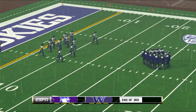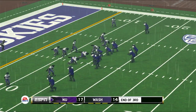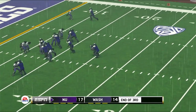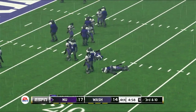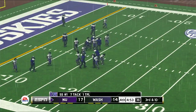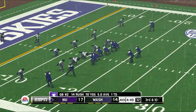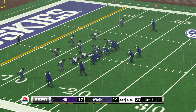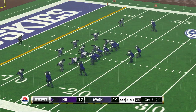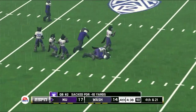Welcome back to the action here as we resume play in quarter number four. Fourth down. Set. Oklahoma. And he's stopped behind the line. So he decides to hold on to it, and that's going nowhere. The safety came up from the secondary and made a nice, solid tackle. Great tackle at the 26.